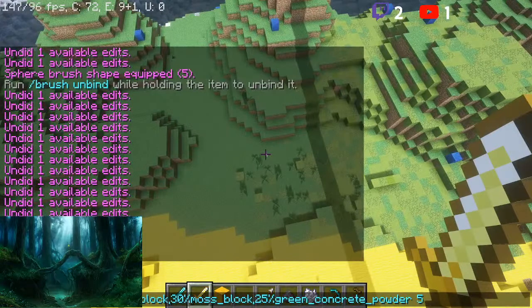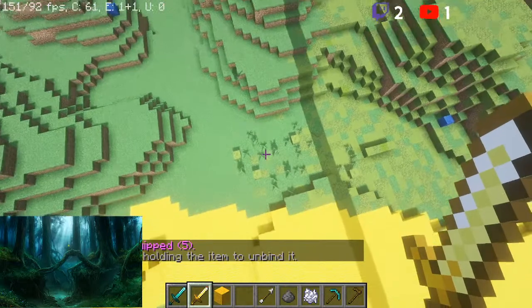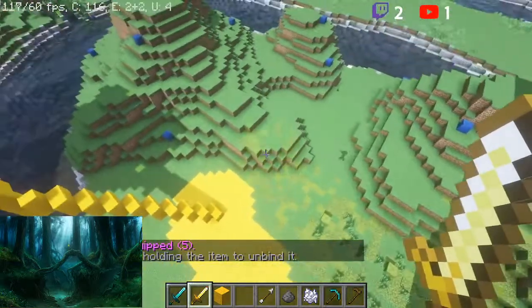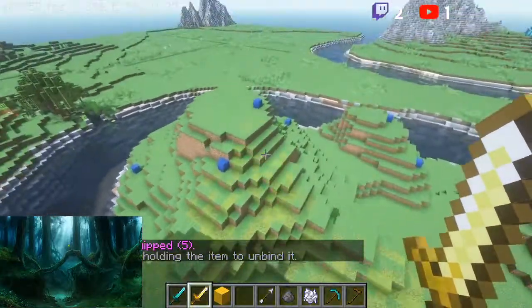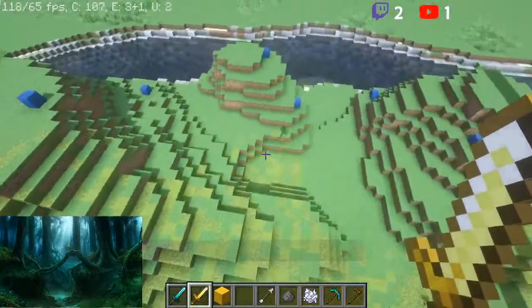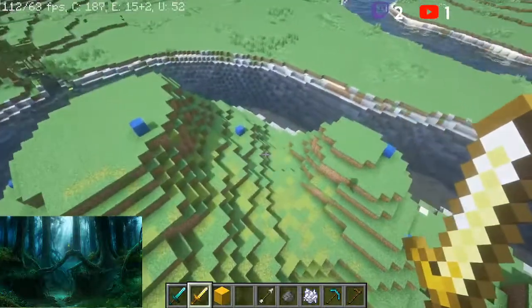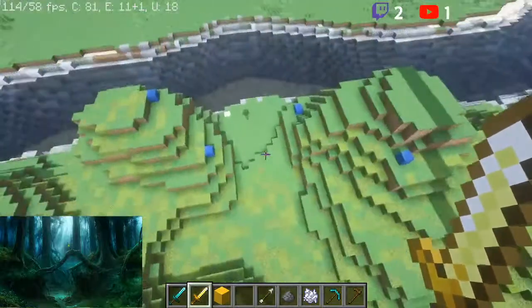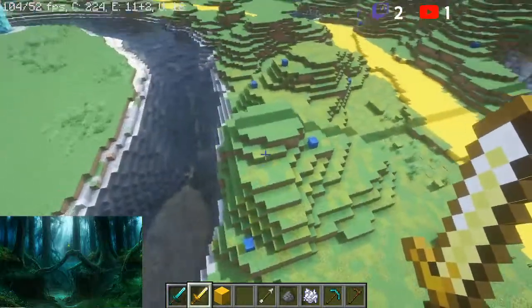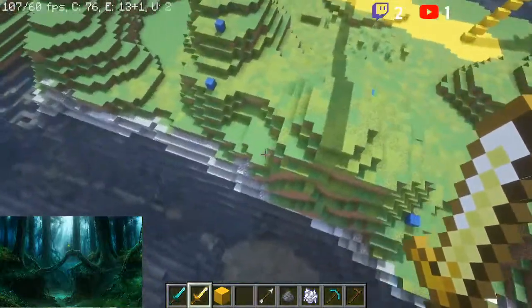Let's see. This is what we wanted, but we wanted more grass. I think less concrete powder, because we can't grow stuff on the concrete powder anyway, so it makes sense to have it like this. Yeah, I think that's better. It's a splash of color instead of a fistful of color in your face. Especially given that a lot of this grass is probably going to end up going out.